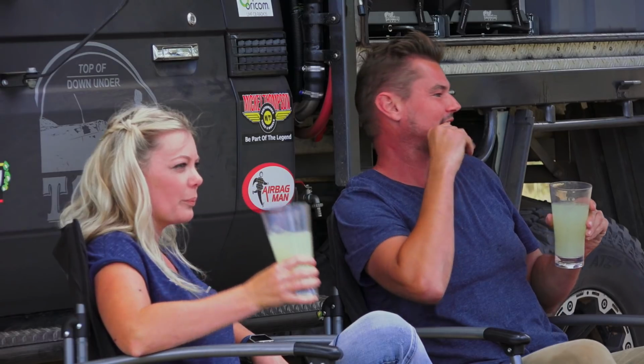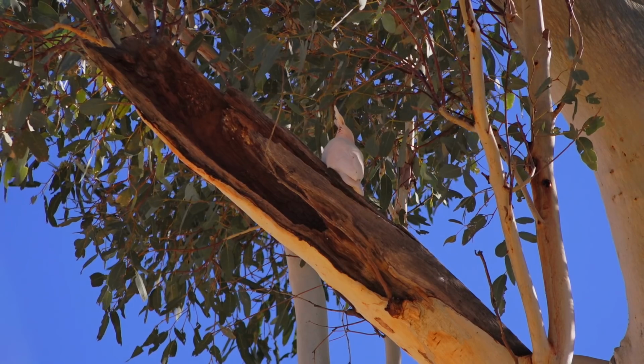I do like the gum tree. Some nice healthy gums this close to the water.